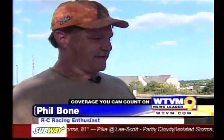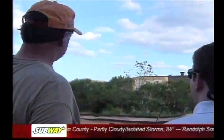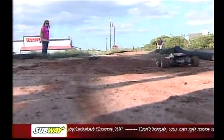When people come out and see the cars run, you know, they ask how fast do they go. Yeah. These are about 25 to 30 miles an hour. But you might not get that on this track because it's kind of tight. I would soon find out. We decided to race 2 laps around the track, and Phil was kind enough to give me a head start.